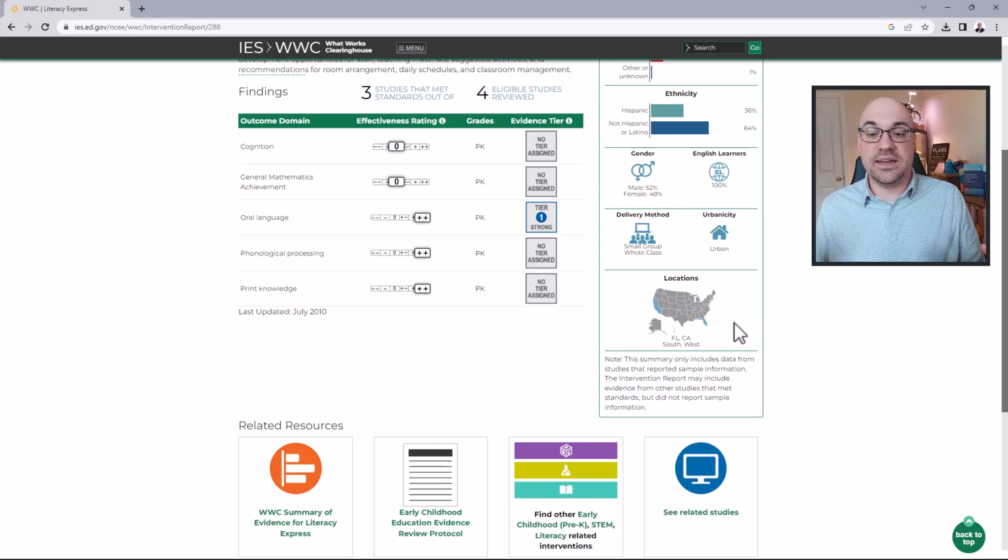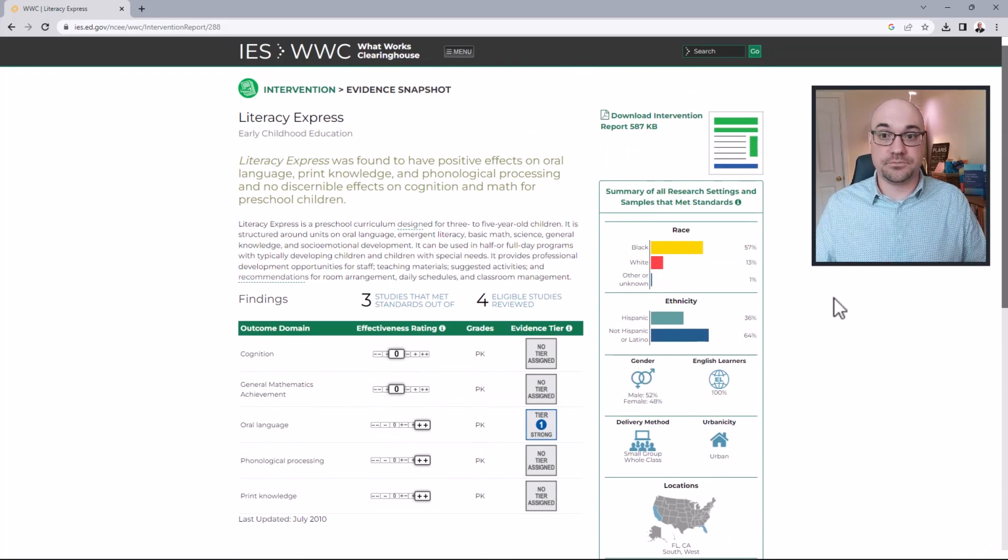So if I'm living in Idaho, I might have some questions about whether or not the population of students in California and Florida look like my population of students in Idaho. That's not to say that this intervention would not work for English learners in Idaho in a rural setting, but it is a question that I need to ask as an evidence-based practitioner as I prepare to make my decision.